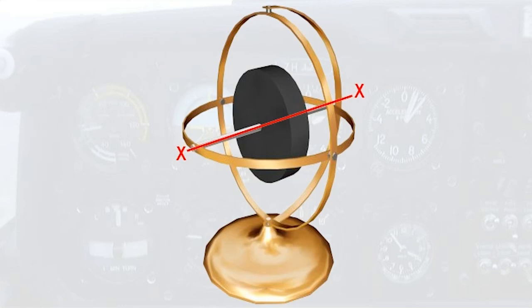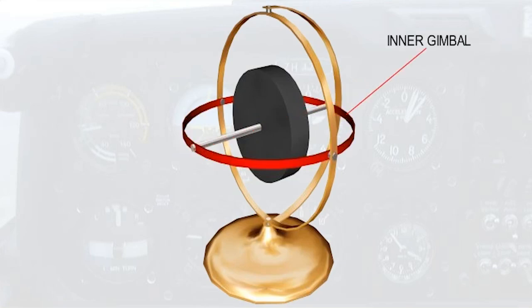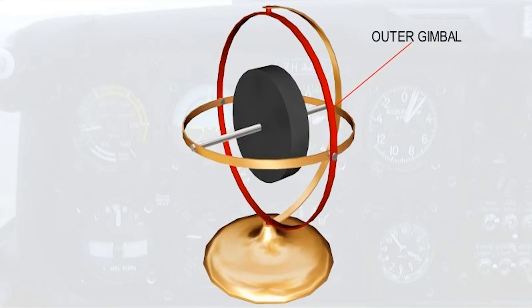The rotor itself is a metal disc which rotates about this axis, usually called the rotor spin axis. The rotor shaft, or spindle, is supported by bearings in a ring called the inner gimbal. The inner gimbal is in turn supported by bearings mounted inside the outer gimbal, which can rotate on bearings in the frame.